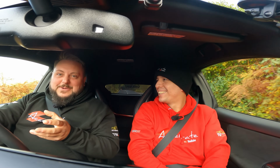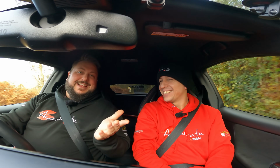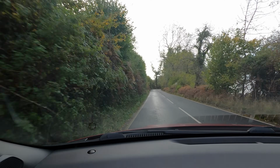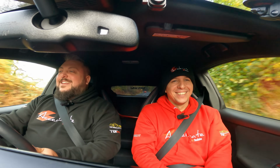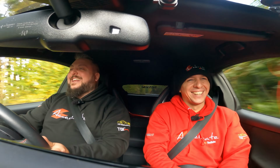So obviously I've only just driven this down this hill, and yeah, it's amazed me already. So this is the fun part. This is what we always want to do. So let's go. We're in the GR. Finally in the GR. Wow. We're going uphill as well. I think this is a 3-cylinder.